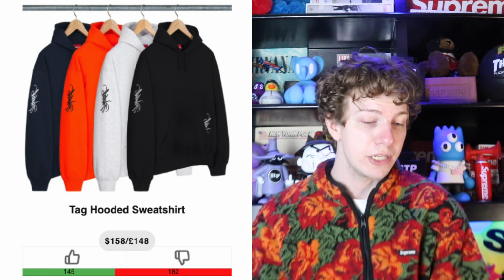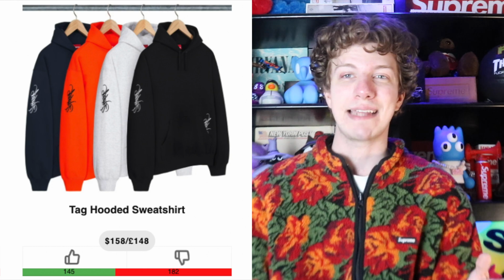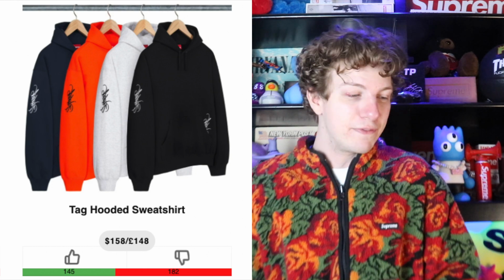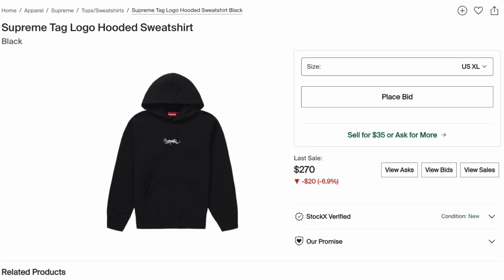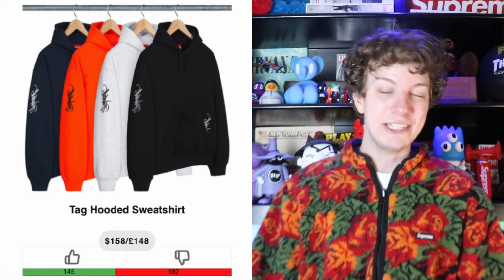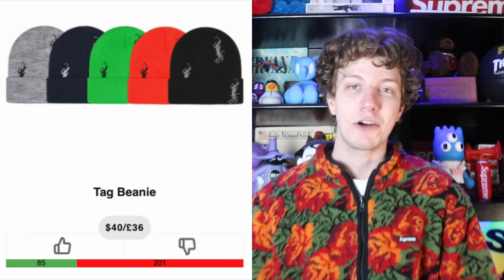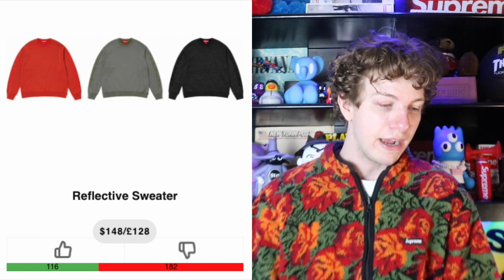Tag sweatpants and hoodies and beanies. Dude, I've never really liked this tag design from Supreme, and as someone that loves graffiti, I don't know why. I honestly have no idea why. I mean, they did a micro hoodie one year that I thought was cool. This design with the all over, it's, I don't know, man. It's just not doing much for me. The beanie's probably the best out of the 3. The hoodie's not terrible, but they're pretty easily skippable.